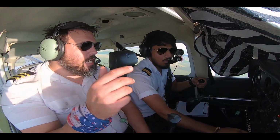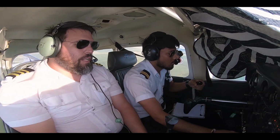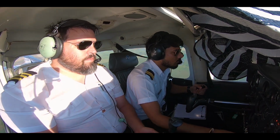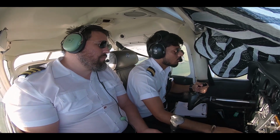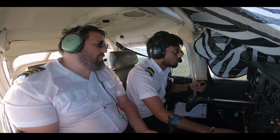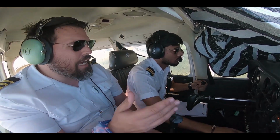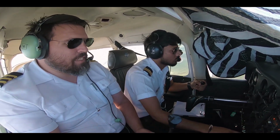Okay, you can do a descending turn down to the left. We want to roll level on east and roll level at 6,500 foot. Okay, start. 3, 2, 1, start. Okay, coming up 10 seconds. Turn going. And 1 minute. Okay. Yeah, so we're a little bit slow on both, that's fine. Listen, it's always safer to underbank and under descend than to overbank and over descend.